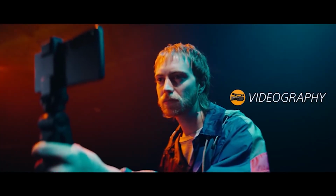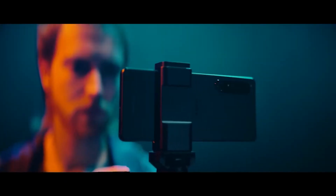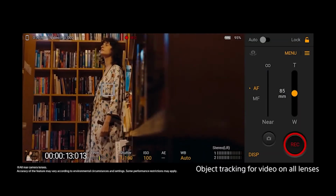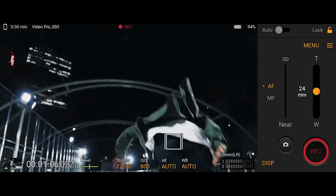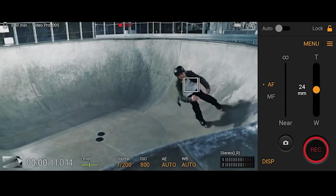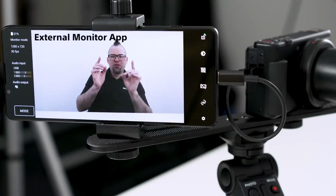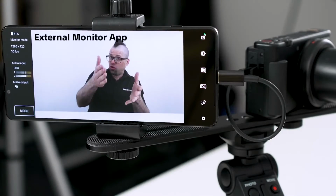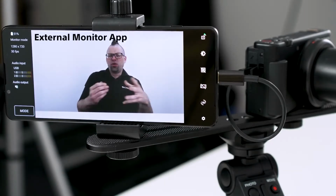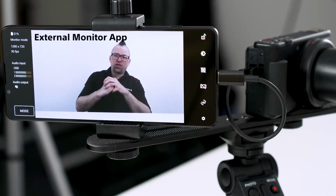Videography Pro is built with content creators in mind, allowing you to shoot your videos in the highest quality possible with all the versatility of a professional Sony broadcast camera and a user interface that mimics that of a Sony XDCAM. You can even use the Xperia 1 Mark IV as an external monitor for your camera, which is perfect for those times where you need a bigger screen than the one that's already on the back of your camera. And it also gives you that extra freedom on some of your solo filming projects.